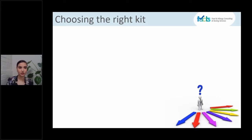So always start off with, what is your objective? What problem do you want to solve? What is your desired outcome? Because let's say you just want to see whether a surface is clean after performing a cleaning procedure. You can use a protein swab.